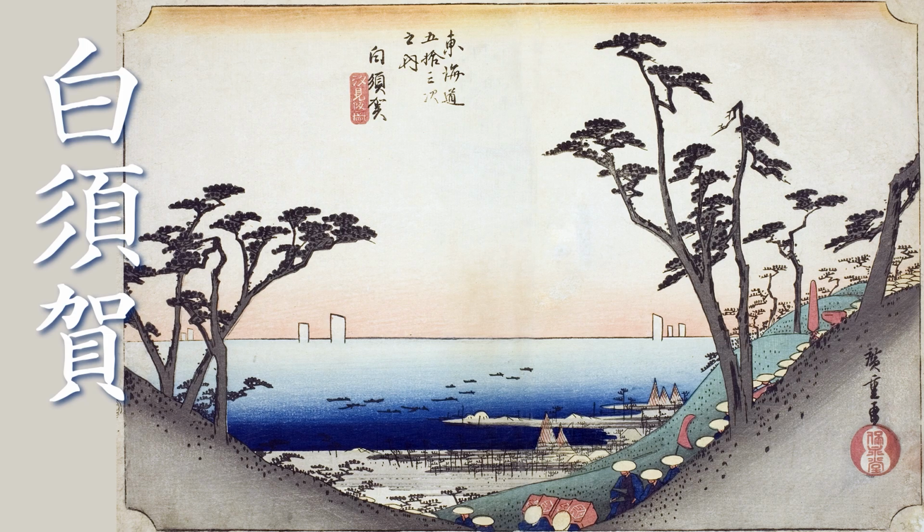On the slight hill to the right of this daimyo procession painting stood the Fujimi no Matsu pine tree. Travelers coming from the west would first encounter Mount Fuji through the pine branches upon reaching this spot. Thus, travelers from the west were moved by the sight of Mount Fuji and then exclaimed in wonder at the sea suddenly spreading out before them.